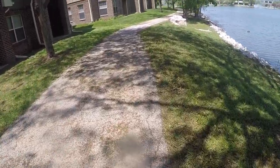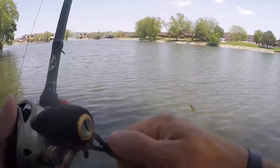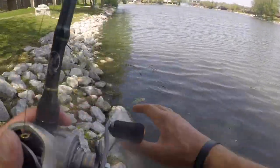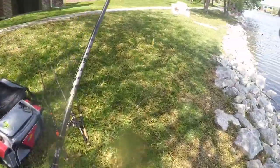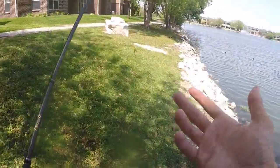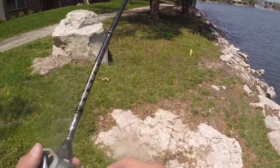So confused. I still could see the fish. I literally was dangling that drop shot right in front of the bass's mouth, and he was sitting there just looking at it, and he finally took it. Actually, he took it another time, spit it back out, then grabbed it.